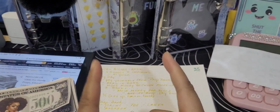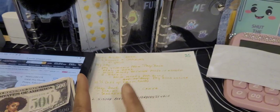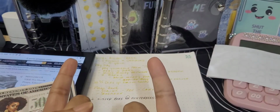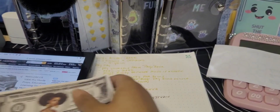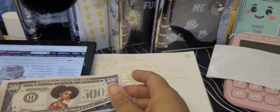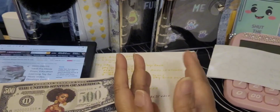Also, there is another channel out there, Two Sister Bees, at Sister Bee Studio. So there are two sisters, and one sister actually uses cash to cash stuff, and the other is a digital cash stuffer. So if you go to their channel, you will be able to find her. One of the sister bees actually does it digitally, which is also great for their channel. So you can see both processes running. She actually cash stuffs with prop money for her necessities and groceries and everything. She does everything with prop money.